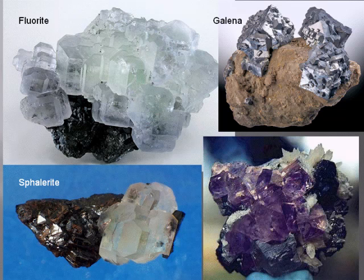Okay, some of the minerals. Beautiful fluorite. Here's purple fluorite. You can get good galena. Some of you who are in physical geology have seen these minerals, right? In the lab. You've seen the fluorite. You've seen the galena. This is the zinc ore. This is the lead ore. And filtering through that little tiny crack is pure silver. I think I got that on the next one.